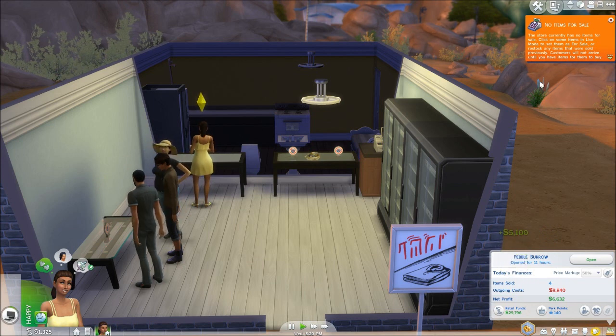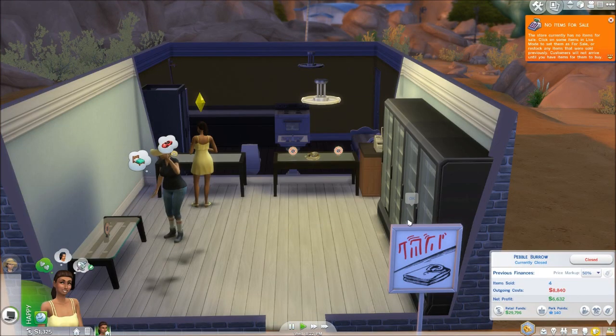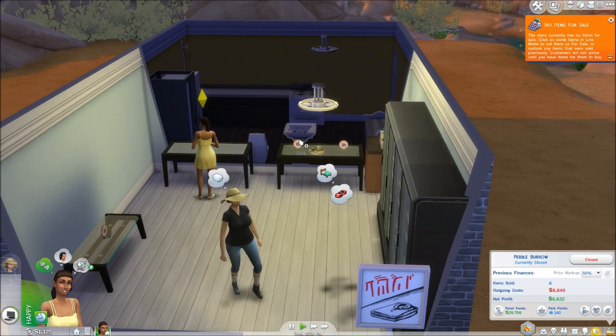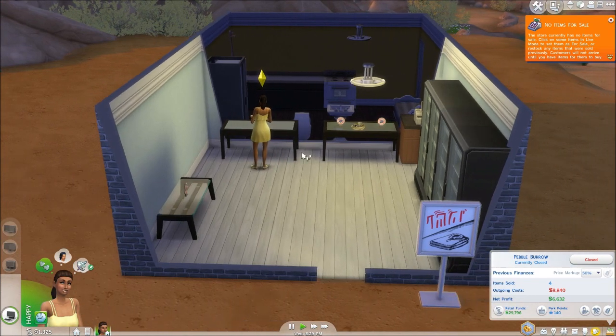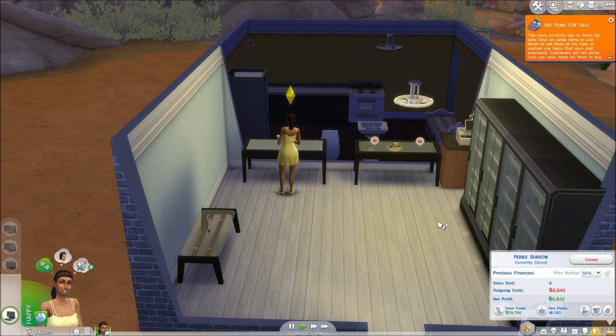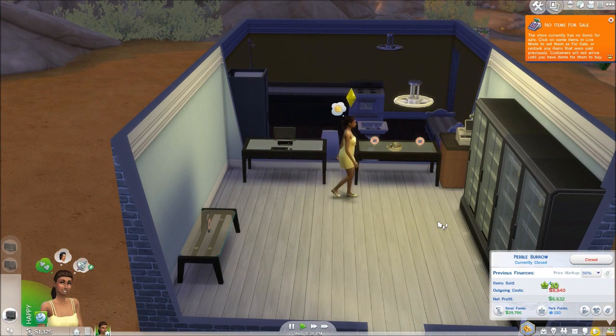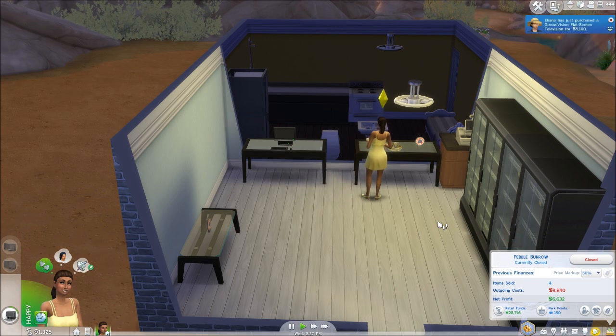Nice. Okay, so let's close the store and restock everything. Right, so here's the plan. I want an electronics part, a paintings part, and a cafe shop part, and then maybe we do it a bit like a department store, and have the little junk shop and all the things that sound really cool. So that's the plan. We're going to make it into a multitude of awesomeness.